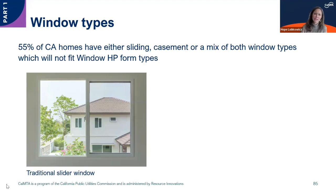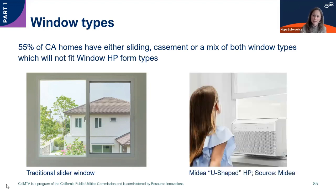So 55% of California homes have either sliding or casement or both exclusively with no vertical windows. There's also a large chunk of homes that have a mix of vertically opening windows as well as sliding or casement windows. But right now, the window products that are on the market will not fit this type. Why does it matter? Next slide.